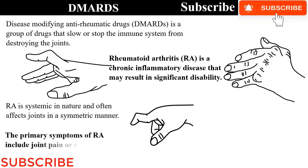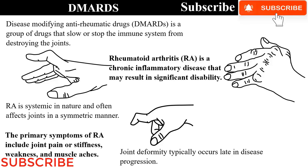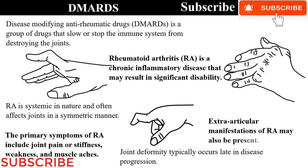The primary symptoms of rheumatoid arthritis include joint pain or stiffness, weakness, and muscle ache. Joint deformity typically occurs late in disease progression, and there are also extra-articular manifestations of rheumatoid arthritis. During the treatment of rheumatoid arthritis, DMARDs are used.